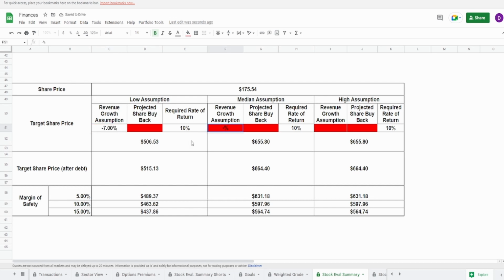Let's go up by 3. Let's go with negative 4, and then let's go with negative 1 when it comes to their revenue growth. And for the predicted share buyback, I don't think that they'll be doing 17 again in the next 5 years. So I'm going to say roughly around 3, 4, and 5% for each one.